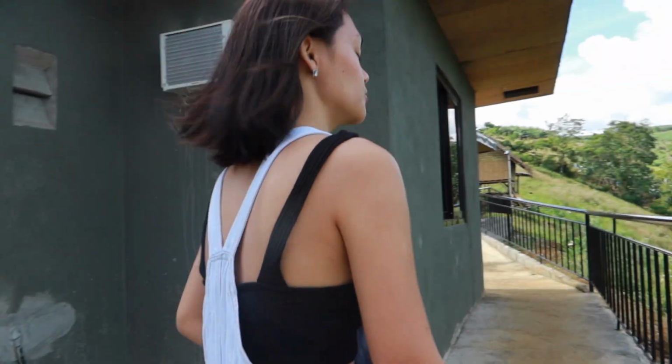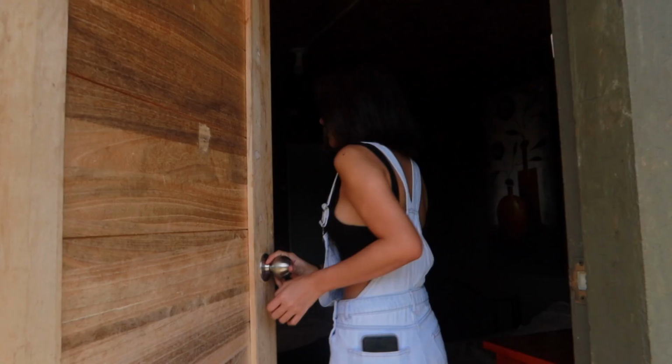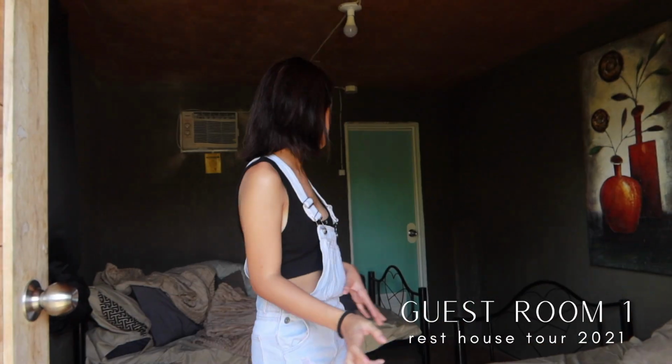But anyway, we are moving now to the two guest rooms here. So this is actually the guest room now, which is prepared na almost. My sister's friends are gonna be staying here, and we also have a CR na there.